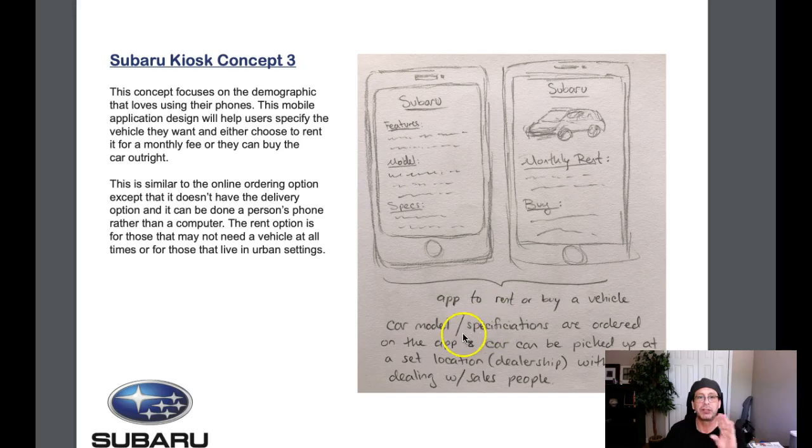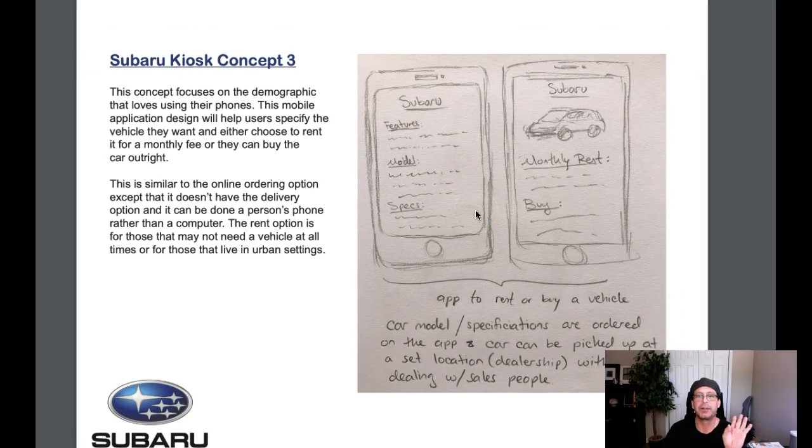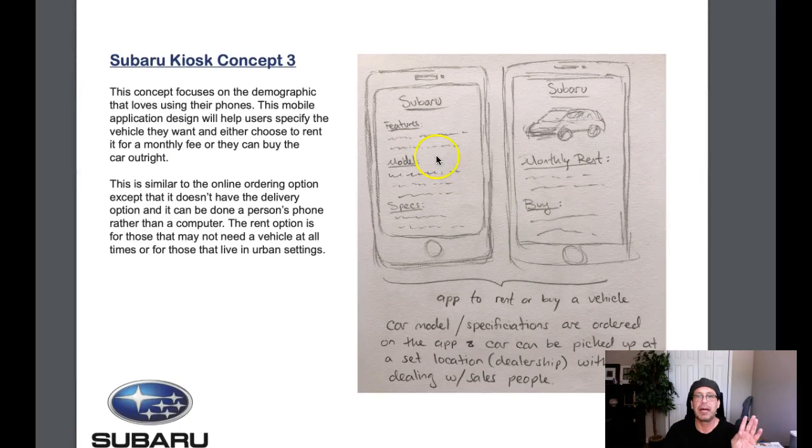Now, I just want to mention, just for the sake of clarity, people are apt to rent or buy a vehicle. Renting a vehicle is referred to as leasing. Of course, you know that, right? So I just want to make sure that that's specifically clear. So you're leasing or buying a vehicle. So everything is done on the phone, like this example. So you configure the car, you do everything that you do in this example on the phone, right?